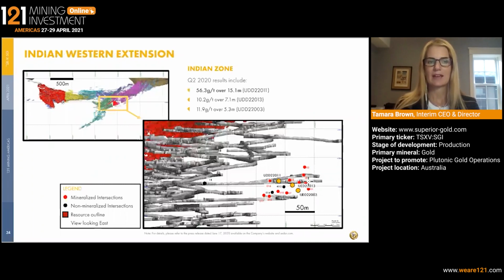Last year, we announced some excellent drill results from the Indian Zone, again on that western mining front, 56 grams over 15 metres. This is significant mineralisation well above the current mined grade at Plutonic and provides an opportunity to increase our resources and potentially our mined grade going forward.